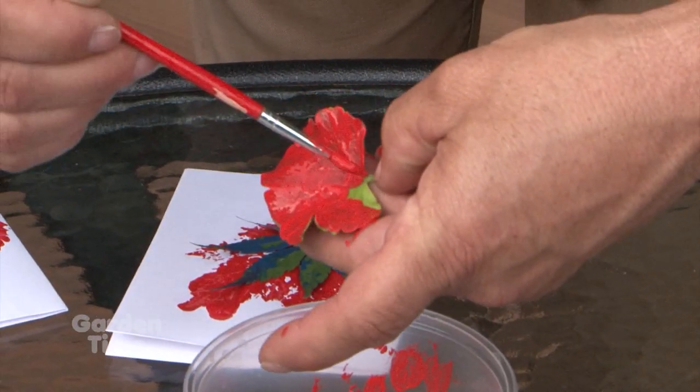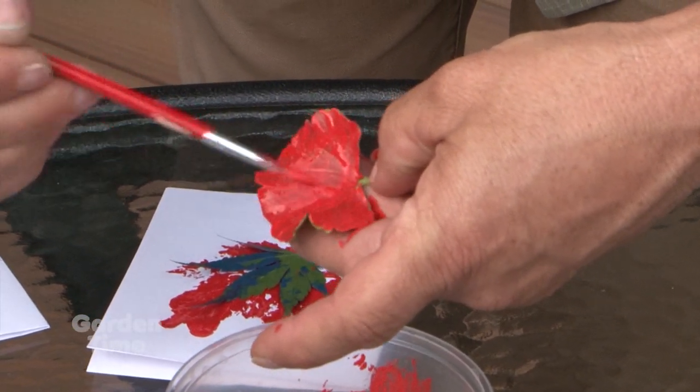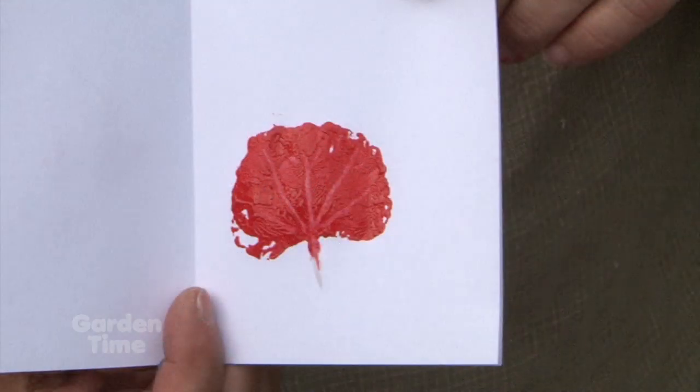It's a really easy project. Do it with friends, do it with family. And you have cards to send to all of those friends and family.